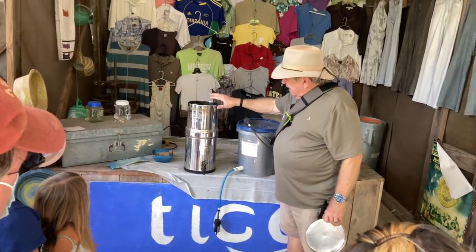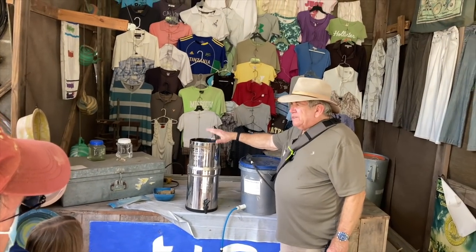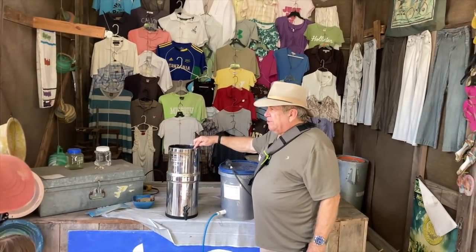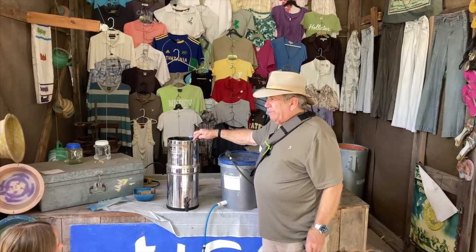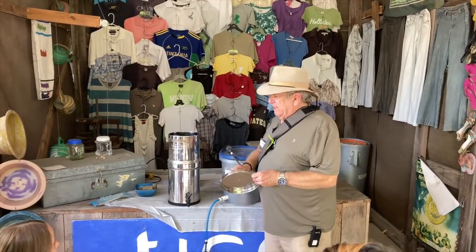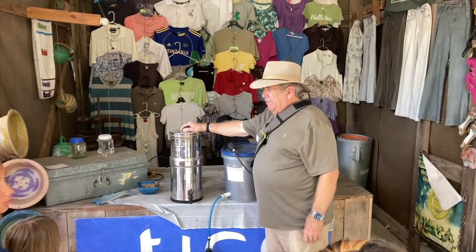This does an excellent job of purifying water, but this is expensive. And these filters, you can do 3,000 gallons of water, and then you have to replace the filters too. So it does a great job, but it's expensive.